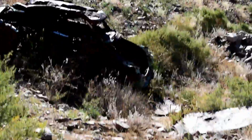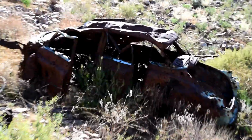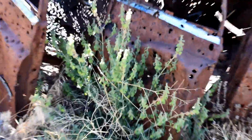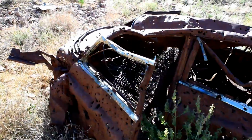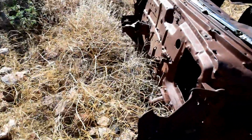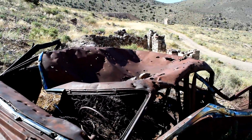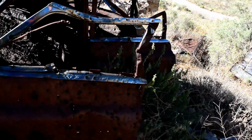What's even cooler is this old, looks like an old Volkswagen. Probably not even that. Let's go check it out without getting bit by a rattlesnake. It was a really small car. It's full of bullet holes. The front end's missing, that's why it looks small. Somebody took the engine, whole front end, all smashed in. That's pretty cool though.